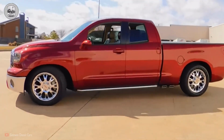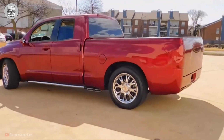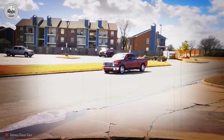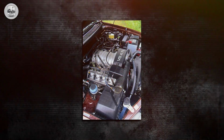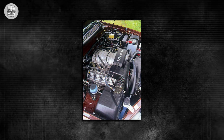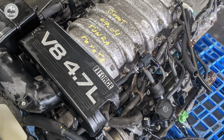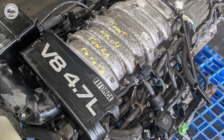Debuting in the 2000 Toyota Tundra, this all-aluminum, iron block V8 delivered a respectable 240 horsepower and 315 pound-feet of torque, with peak torque arriving at 3,400 RPM and a 9.6-to-1 compression ratio. Unlike Toyota's more performance-oriented engines, the 2UZ was designed for endurance and heavy-duty use. Its deep skirt cast iron block, forged steel crankshaft, and exceptionally overbuilt oiling system gave it the kind of reliability typically reserved for commercial platforms.